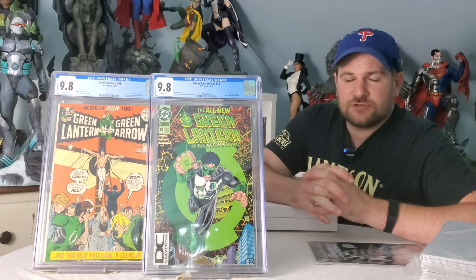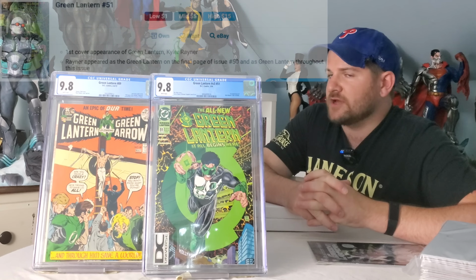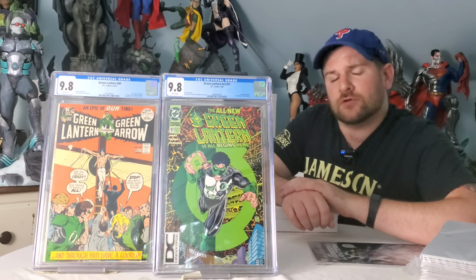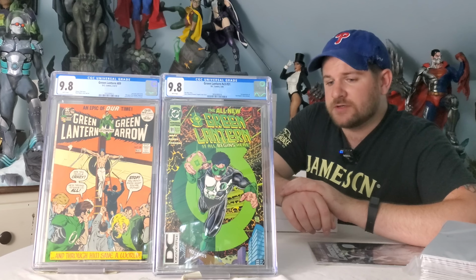Now I said if I ever saw it below $200, I was going to get it. It was 150 bucks, snagged it, man. 150 bucks on a book that's easily worth over 200 bucks. Definitely one I've wanted for a long time. That is a very hard UPC logo variant to find for that book in particular.